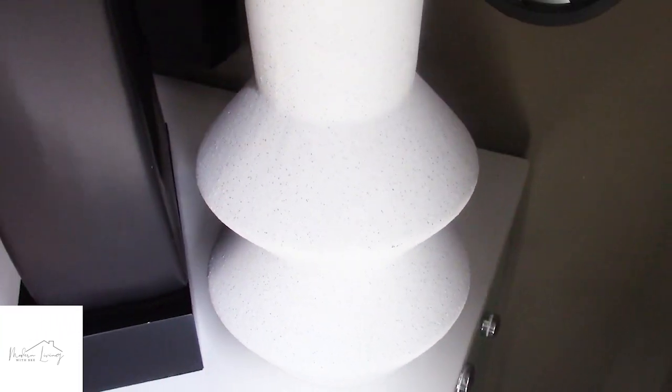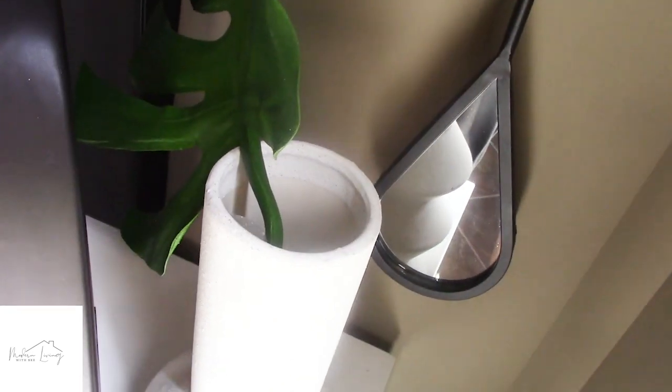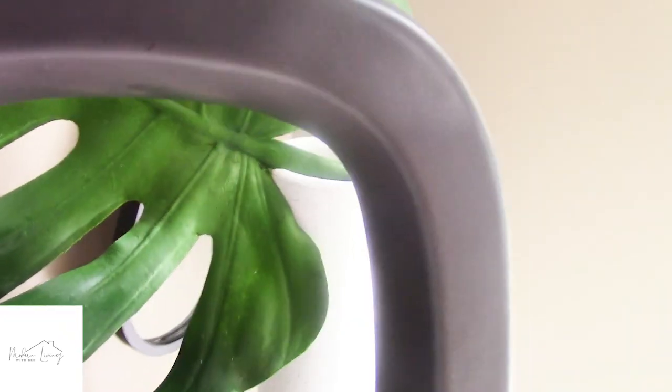Matter of fact, let me share something that I've talked to you about before, that you can use this and this as an accent. See, you put it behind it, and it looks so pretty when you pair them together. I think that is such a gorgeous look when you have it on a shelf inside a cabinet. And this will match that perfectly.